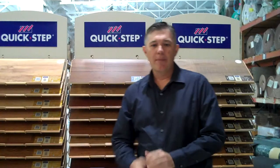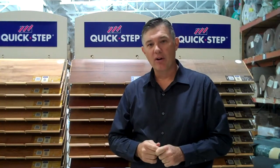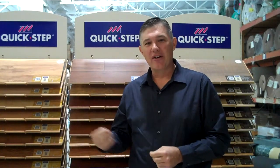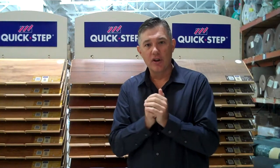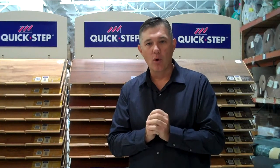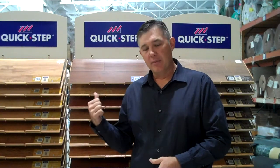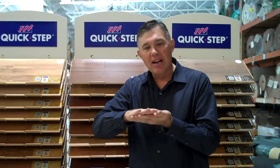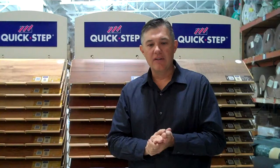A couple other things we can talk about. The high density core, pardon me, with the water that doesn't want to absorb into the core because of the resins that are put into the core material that keep it from swelling. Very, very important. Of course, the scratch resistance because it's made in the United States. Some of these products do carry an enhanced finish that helps minimize your micro scratching with little abrasion with tables and furniture. Kind of a unique finish.